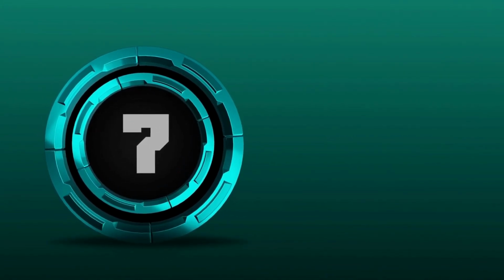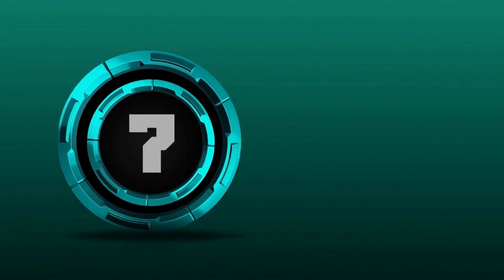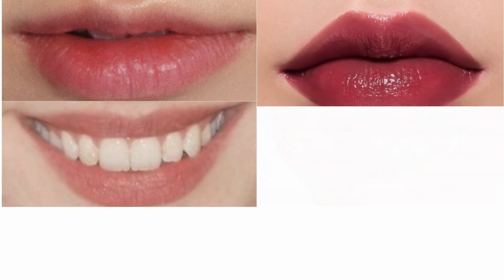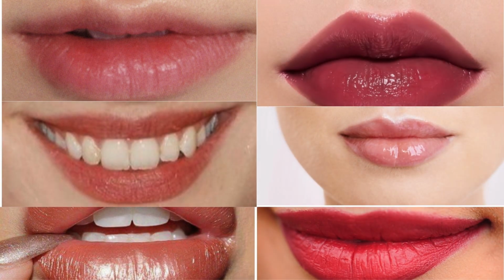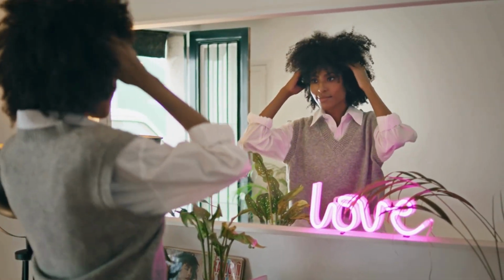So there you have it, 7 fascinating lip shapes, each with its own special characteristics and even some interesting historical and cultural associations. Remember, beauty is so diverse, and every lip shape is beautiful in its own way. So understanding your lip shape isn't about fitting into a specific mold, but rather about appreciating the unique features that make you special. So which lip shape do you have?